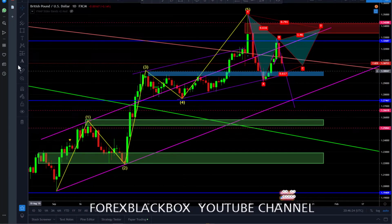So anyway, let's just start with Pound. Pound USD, as you can see, I just drew this butterfly formation just now before I started recording. As we can see, Pound just backed down and pulled back about 61% Fibonacci. Not exactly 61%, but more or less.